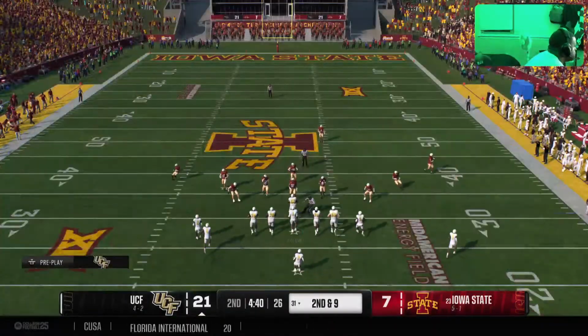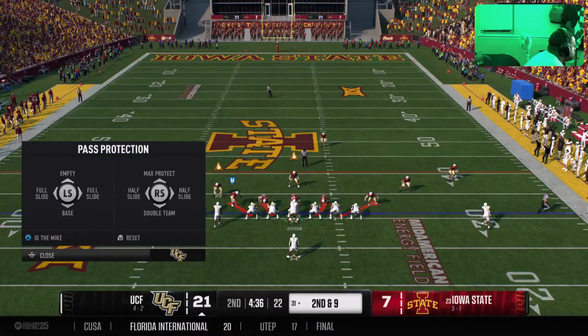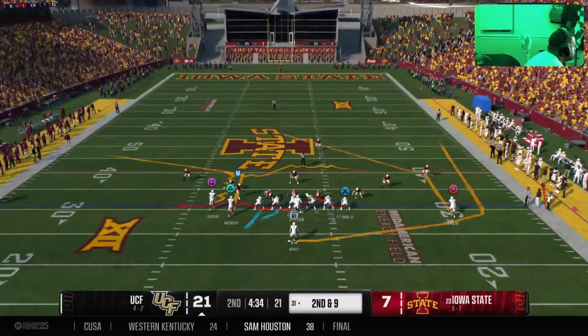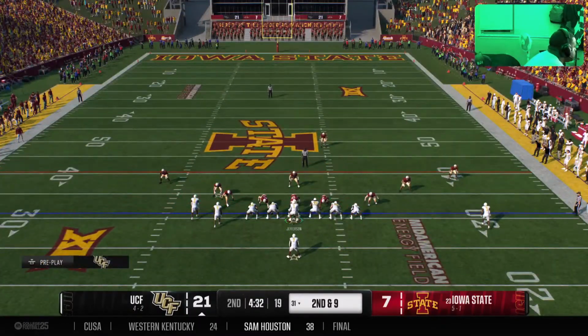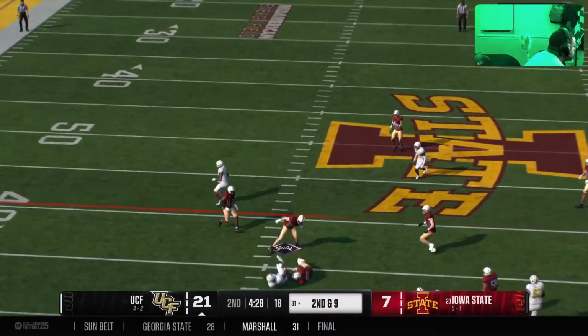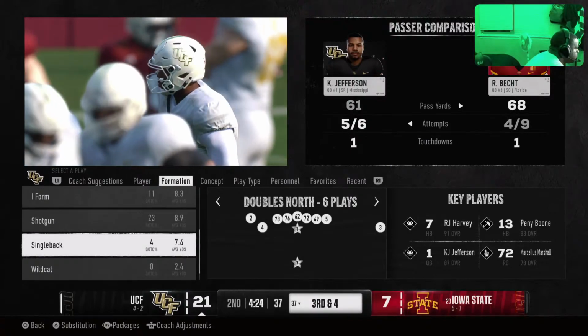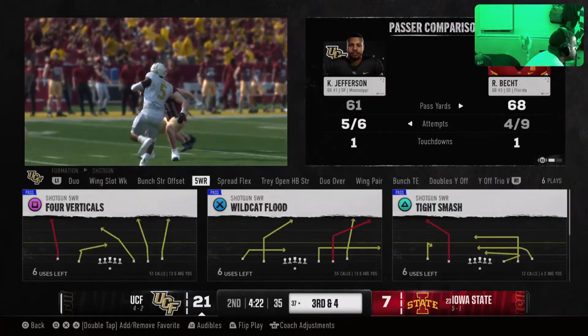Didn't get much on first down. It's 2nd and 9. He's looking to throw. Catch in the middle. It's Pittman. And that is good versatility there, and a big hit from the backer in pass coverage.